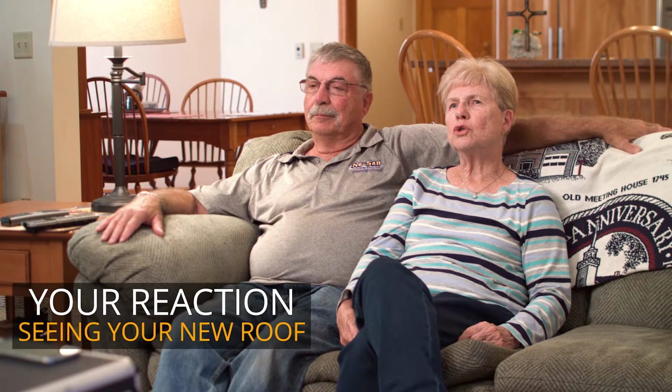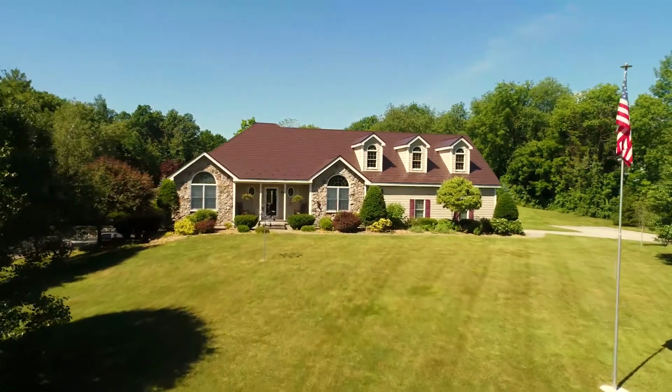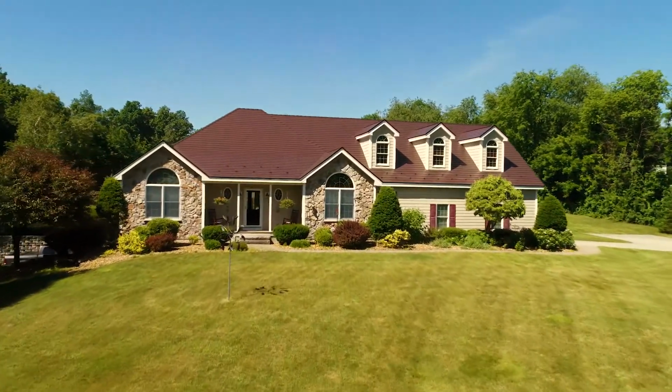Oh, it just looks so attractive. It made the home fit the location it was in. We do have a big area around here. We actually have 7 acres, and the way the home is situated, it just looked great.